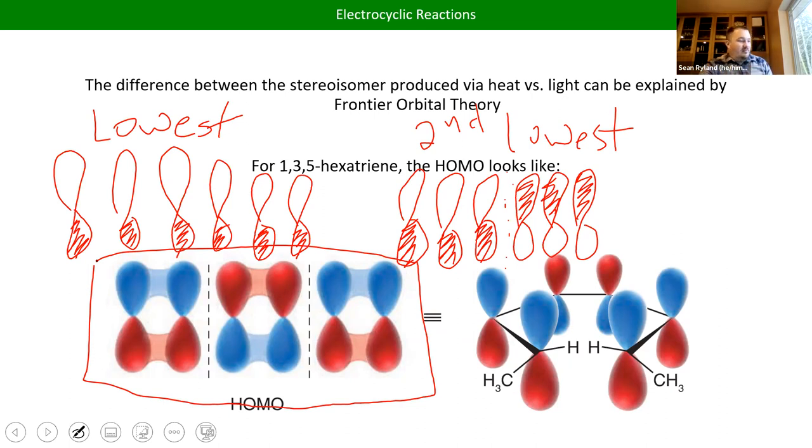And so that we have three possible ways. If we added a fourth node, that would be higher in energy. The more nodes we add, the higher in energy. So our highest occupied molecular orbital has two nodes because we have to put two electrons into each of these before they could be moved to the next one, right?